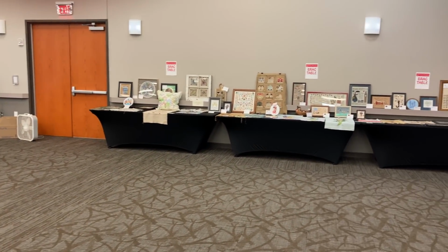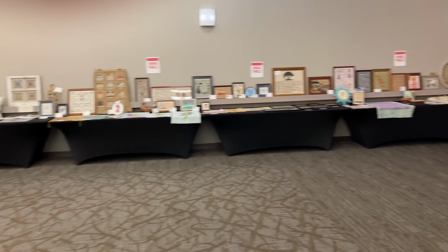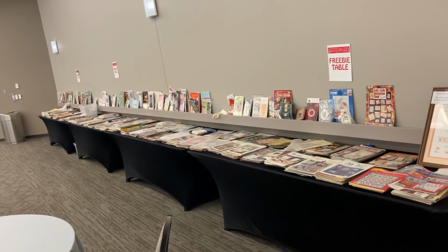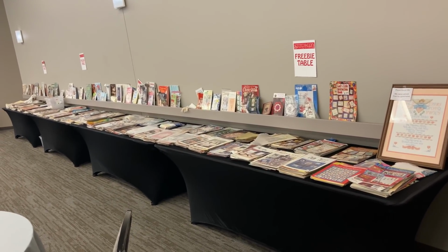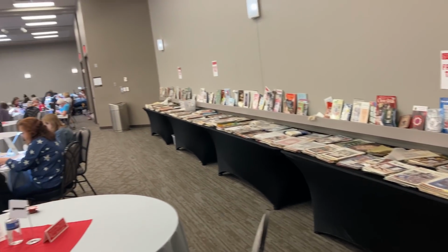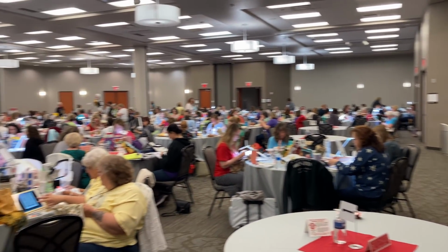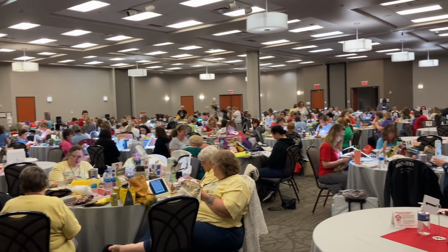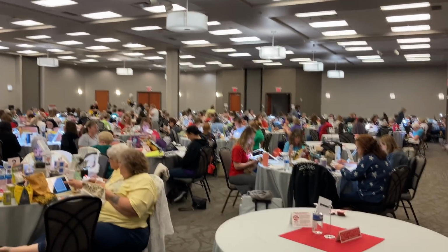This is the brag table. That is the freebie table. It looks like it's been organized since yesterday. It's looking good. And they worked so hard and they did such a great job. It was wonderful.